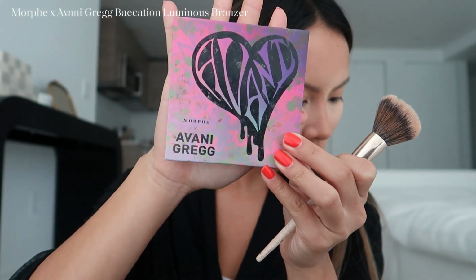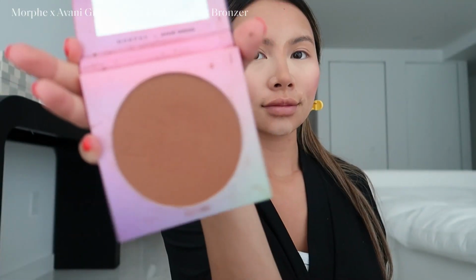So since this loose powder is intended to highlight, I'm adding it on my chin and around the corners of my mouth, my forehead too, just to brighten up and highlight those areas. We'll buff out the loose powder in a little bit, but now I'm going in with a tapered bronzing brush around my forehead, and I'm bringing that down around my jaw area too.